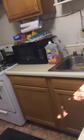Washer and dryer in the kitchen. And we have wooden cabinets, stove. And this is our panel. Never seen this panel before, but a small panel. So we have 8.5 by 20 feet in the kitchen space. Let's go out back.